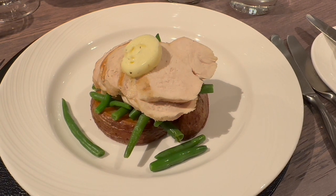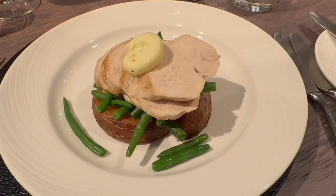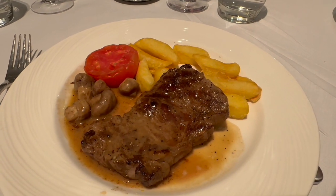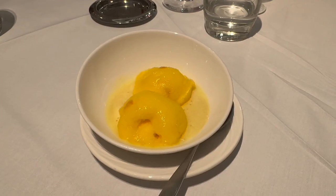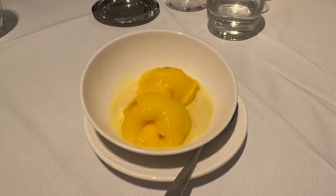Sadly, I found the roast chicken to be dry and the garlic butter had no flavour whatsoever. I would not recommend this. The steak was very nice, and the chips were the best I've had at sea in a dining room for a long time. The sorbet was very nice and flavourful as well, for pudding.